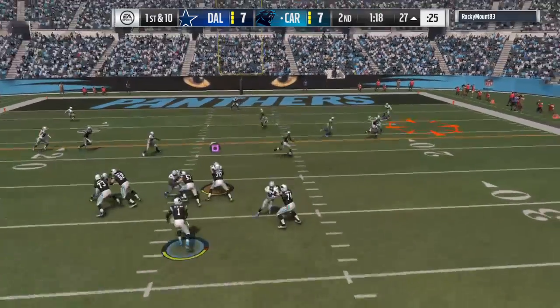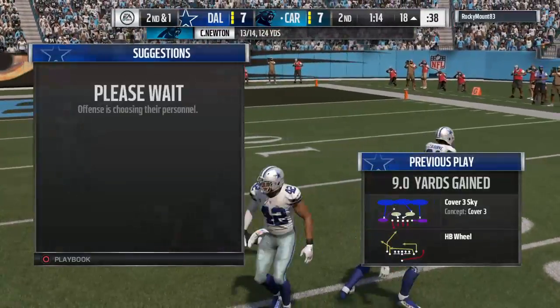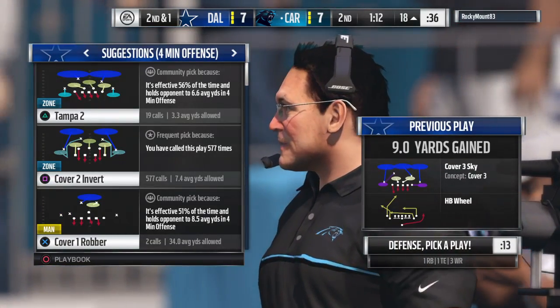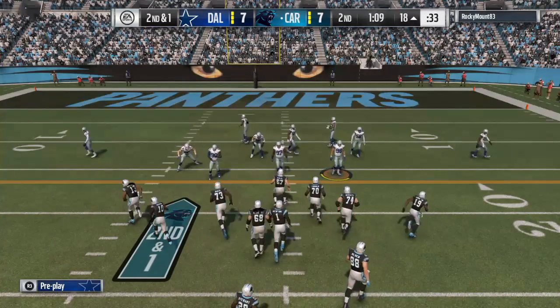On 1st and 10, Newton. And to the tight end, Olsen, right side. It'll be a gain of 9, and it'll be second and about a yard to go for the first. Seeing that play, you understand just how tough it is to cover tight ends, especially the ones running around the NFL nowadays.